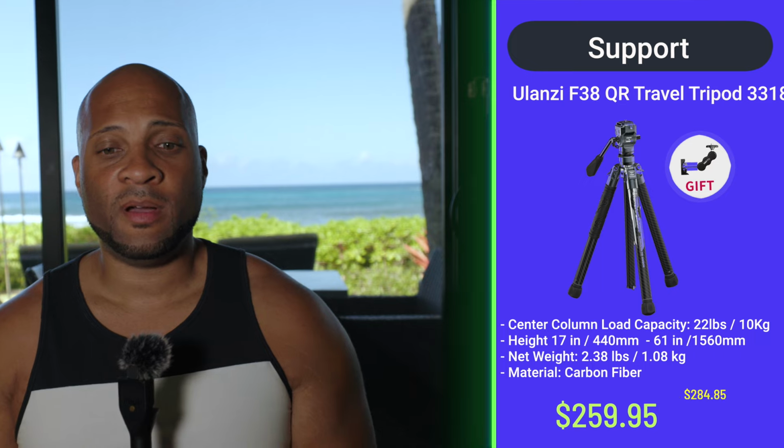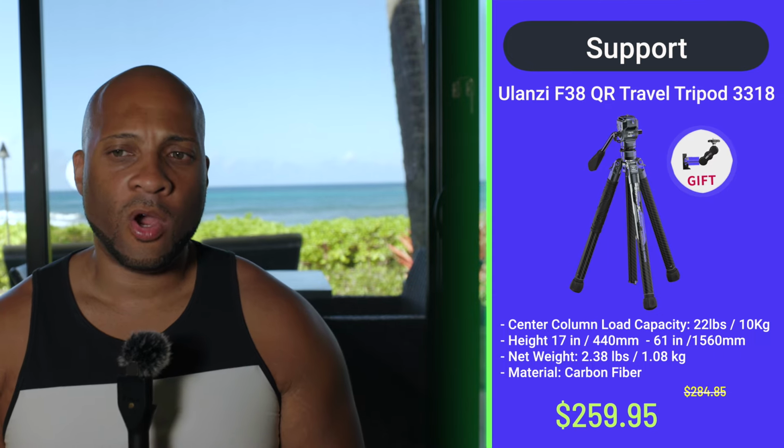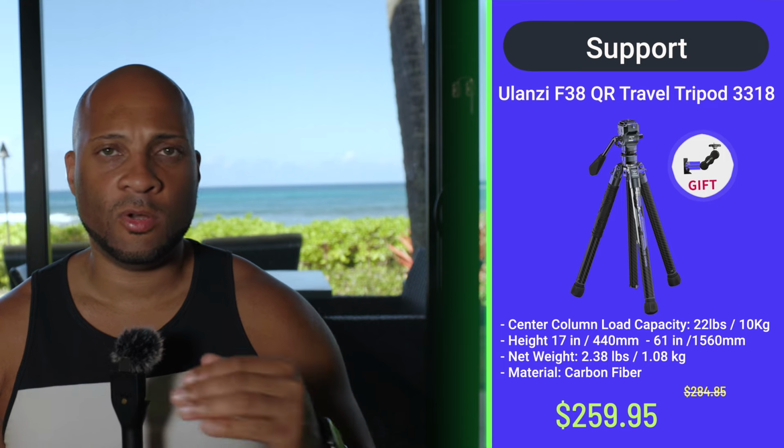I got two tripods. I got the Ulanzi carbon fiber. Once again, this is like 2 pounds. And then I got a Benro carbon fiber. That's like 2 pounds. So it makes, you know, keeping the luggage under the weight capacity.